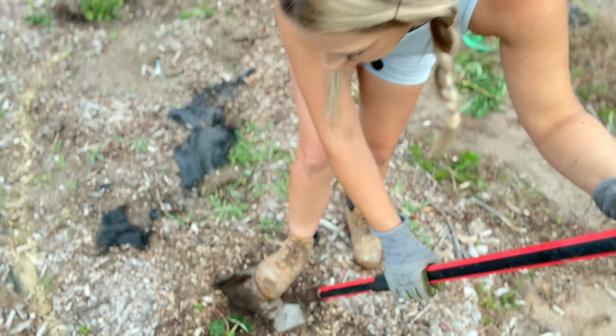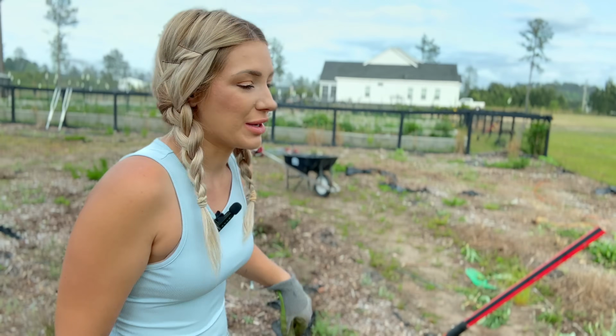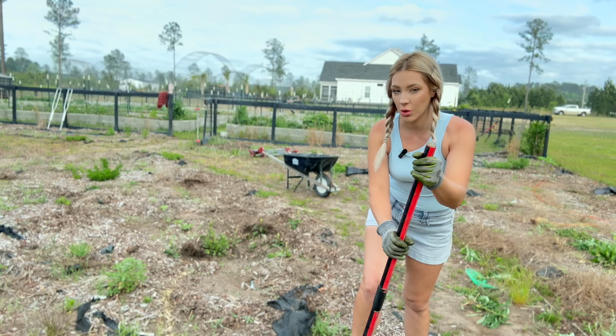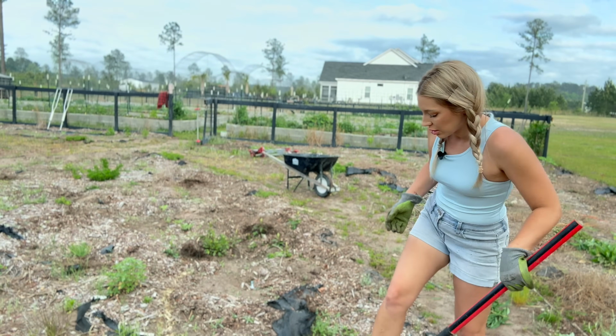Something smells really good out here, which is unusual when you're downwind from the compost. Oh, I see it. It's the Carolina jasmine that's blooming. It's our state flower. It smells like vanilla. Got like 3 weeks out here where our whole mini hobby farm just smells like vanilla. It's outstanding.